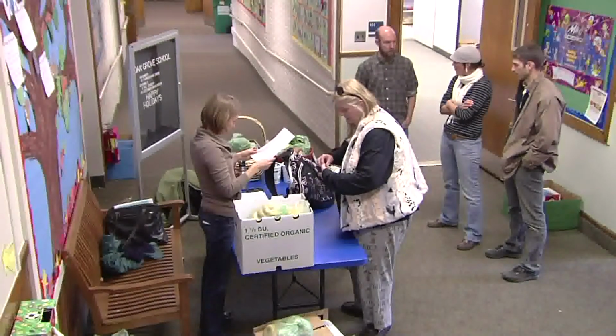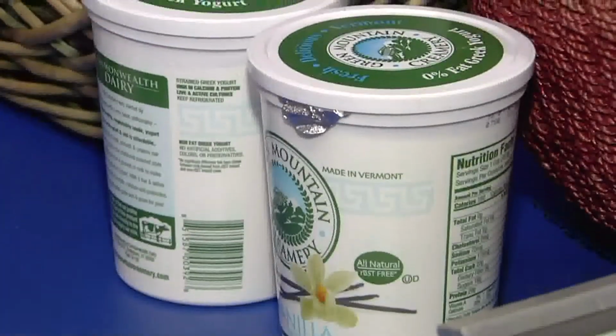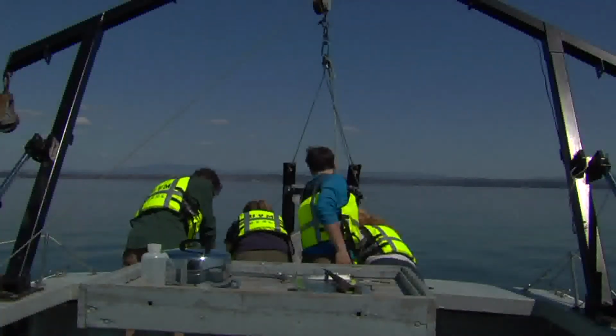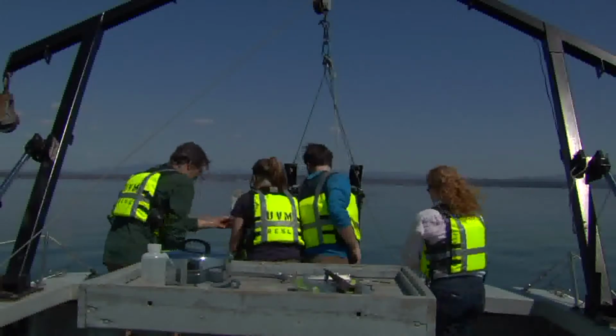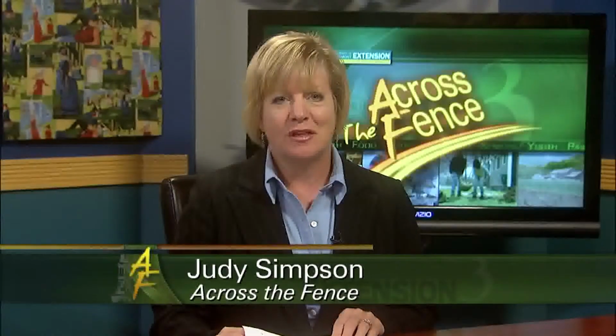Today on Across the Fence, we're going to learn about one of the newest ways to get local food onto the plates of Vermonters, and it doesn't involve a store or market. But first, we're going to learn about Vermont-based research that's helping Vermonters and enriching the lives of those who are doing the research. Good afternoon and thanks for joining us.